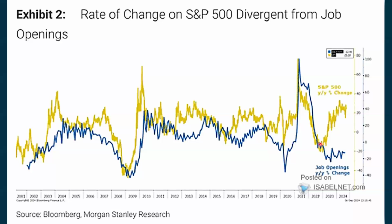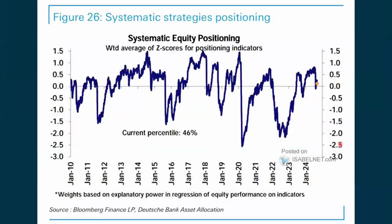Okay, and then the rate of change in the S&P 500 divergent from job openings, where we are seeing job openings leveling off here, but the S&P has been going back up on a year-over-year basis. And there are times when they get a little bit out of line with each other, but as a general sense, they tend to move in the same direction here.